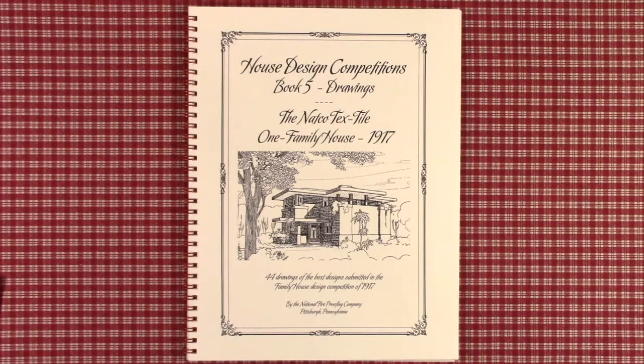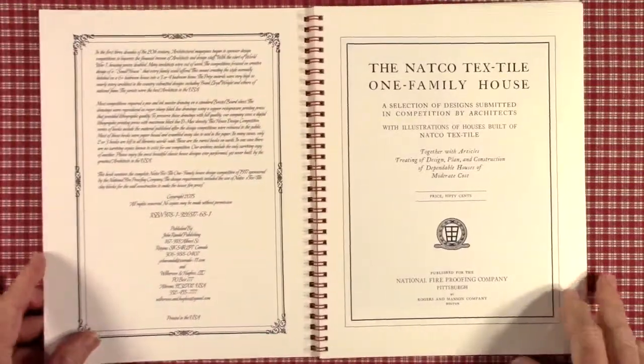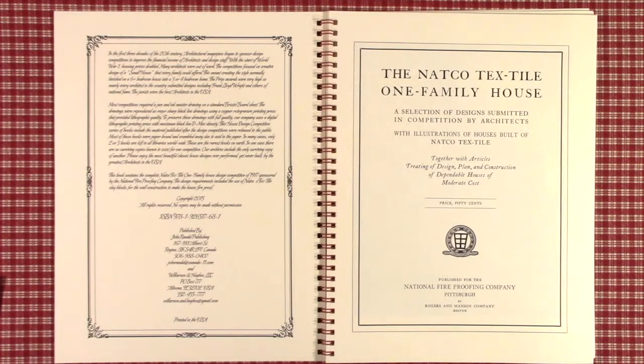In this case, our house competition series covers 19 books, and this is book 5, the Natco Textile One Family House. This was a competition in 1917, and the book contains 44 of the best drawings that were published for the National Fireproofing Association. The competition was nationwide to design a house using Natco's textile clay blocks.